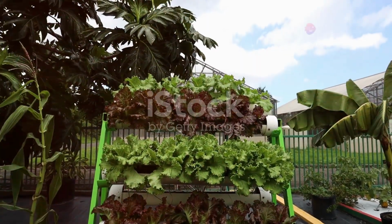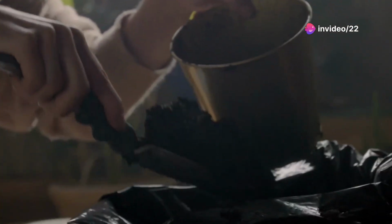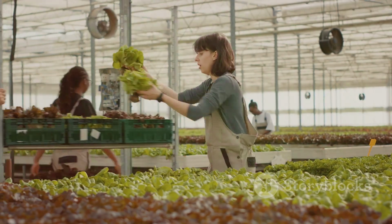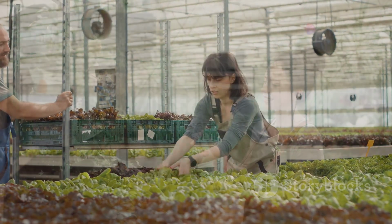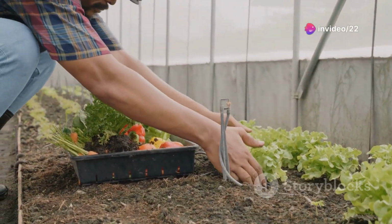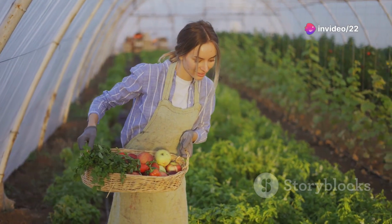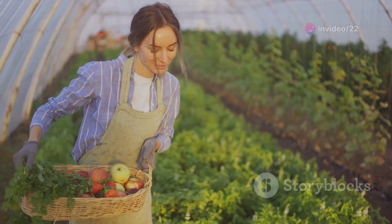To successfully grow these vegetables indoors, you'll need a few essential supplies: quality potting mix, containers with good drainage, a watering can, and a sunny spot or grow lights. Proper care and attention will yield a bountiful indoor harvest. Starting an indoor garden in August is a rewarding and enjoyable experience. With these tips, you'll have fresh, homegrown vegetables all year round.